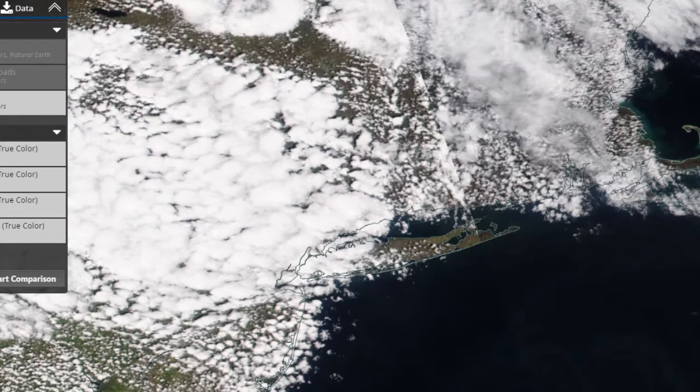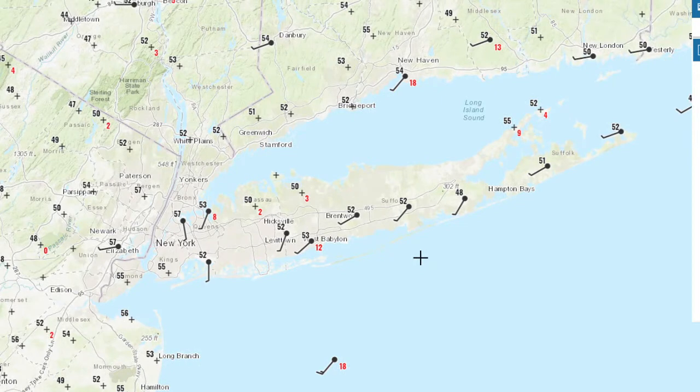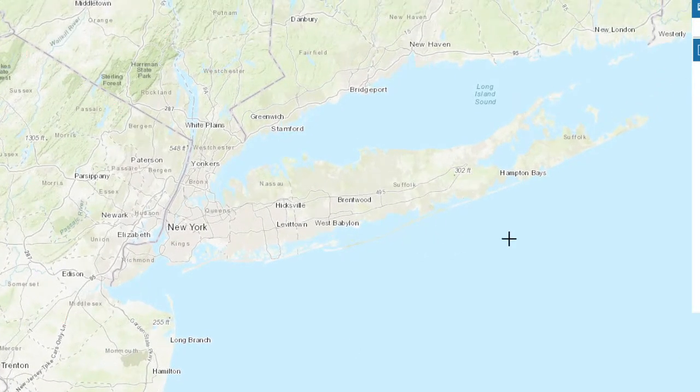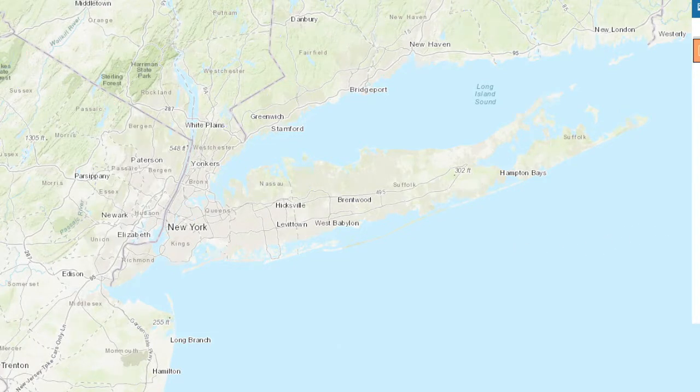So let's take a look at what we've got going on outside right now with the temperatures, and you'll see temperatures generally in the low 50s across the area. That generally seems to be where we're at. Dew points in the 40s, and we're going to go look at our high temperatures now and see what we got up to today. As far as our high temperatures go, let's see how we did.